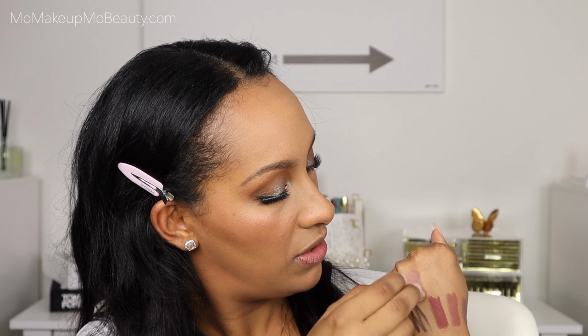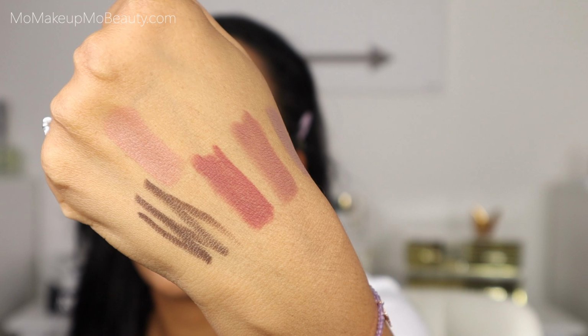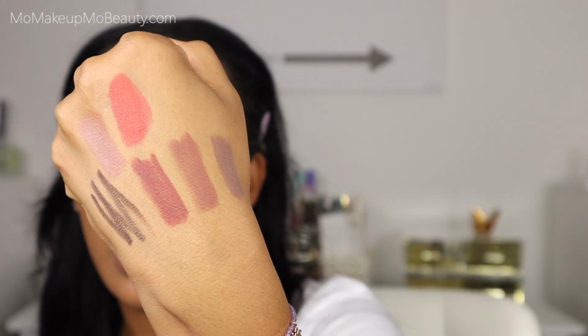All right, so here is Velvet Nude. That's a mauve. So even though it's a matte, it's so creamy. Okay, so that's the first of the three shades that I just love, love, love. This next one is called Just Bitten. Ooh, it's a little more, you know, a little more. So I'll put her right here. So creamy. And again, it's a matte, but it's super creamy. Okay, so that's Just Bitten.